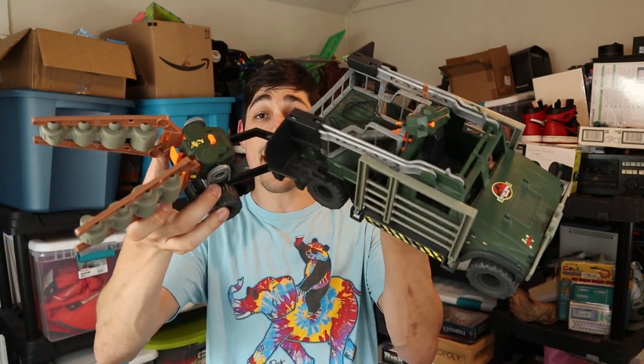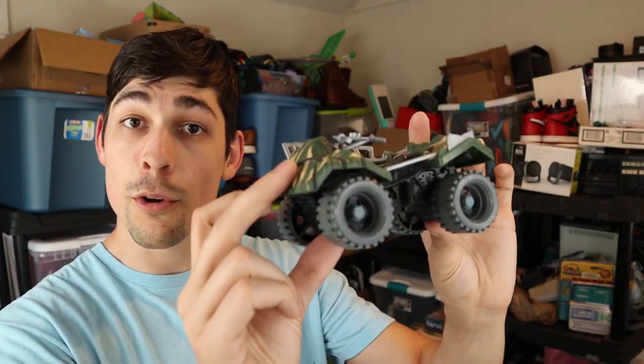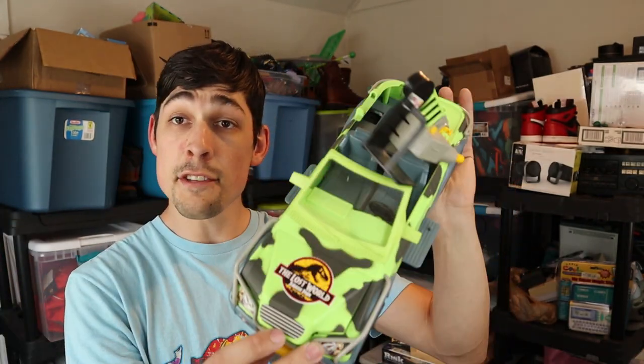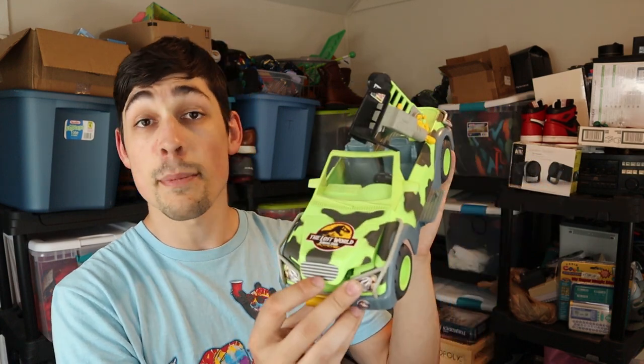And then I didn't look up any of the other names and values behind any of these vehicles. If you know what they are off the top of your head, let me know down low in the comments. But we got this Jeep and a trailer attachment. Then we got this 1993 Jeep with the little boom arm right there. A little mini quad or four-wheeler right here. And then the final vehicle, I think I've sold this one before. I think it's called the Ground Tracker, but I'm not 100% sure. This one's from 1996 though.